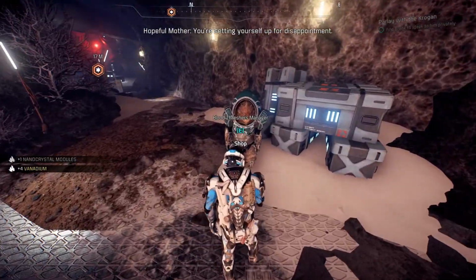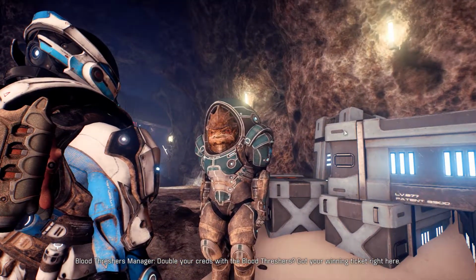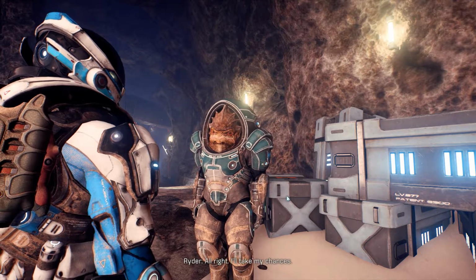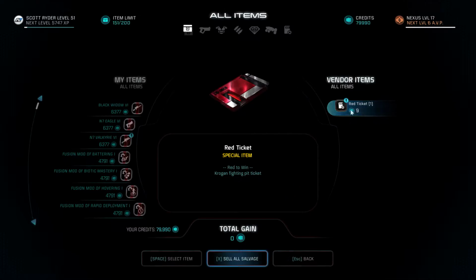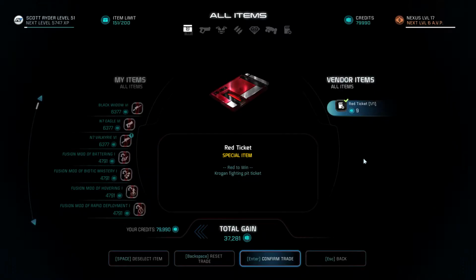Fight thing. Double your creds with the blood threshers? Got your winning ticket right here. So, yeah. Sure. All right, I'll take my chances. Red ticket. Red to win. Krogan 5 pit. That's got a ticket. It's all salvage too. I am getting a lot of money off of this guy for a $9 ticket.